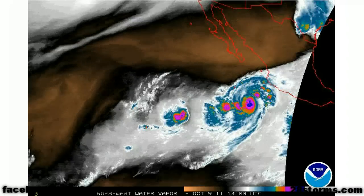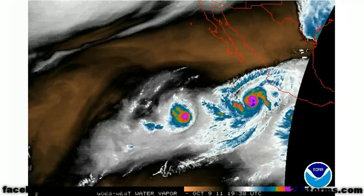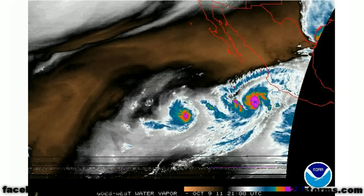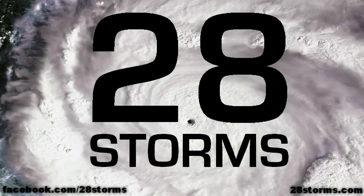This is unlikely to change over the next several days, and so therefore Irwin will likely remain as a tropical storm at best throughout the forecast period. So that sums up what is occurring in the tropics on this Sunday afternoon. Please stick with 28storms.com and the Hurricane Tracker app throughout the duration of all of these tropical systems, especially Hurricane Jova as it inches closer toward the Mexican coastline.